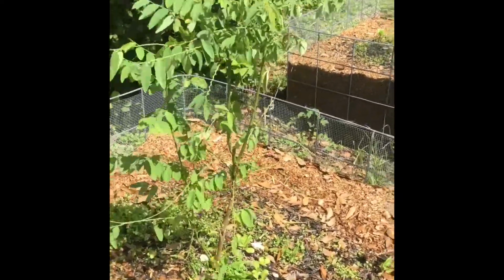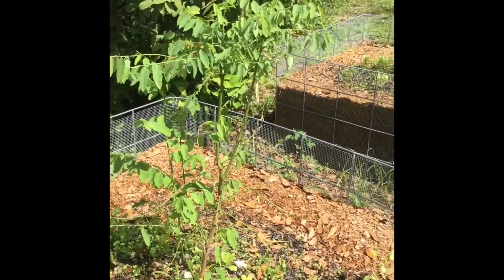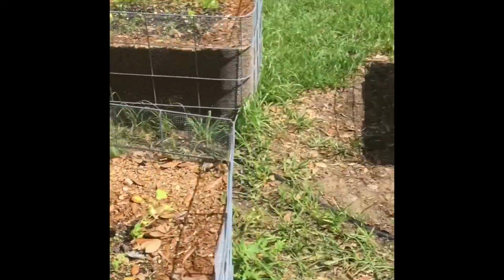Didn't do too bad in the storm. It's missing quite a bit, but it's hard for me to tell if that's from the storm or if one of my kids came out here and ate all the leaves, because I have a 4-year-old who will just come out here and rip every leaf off and eat it.